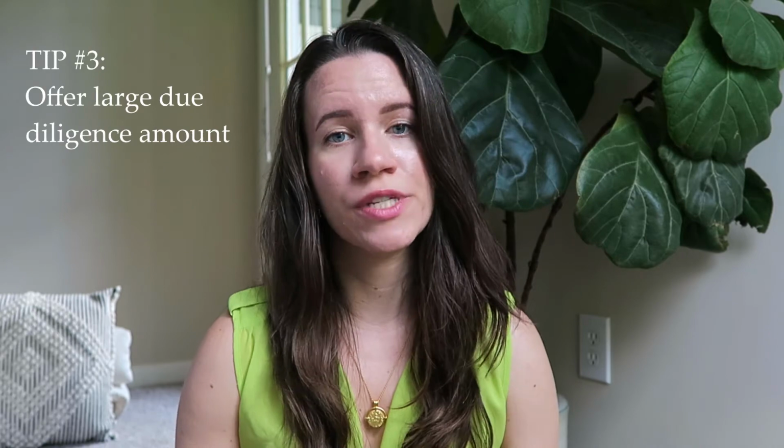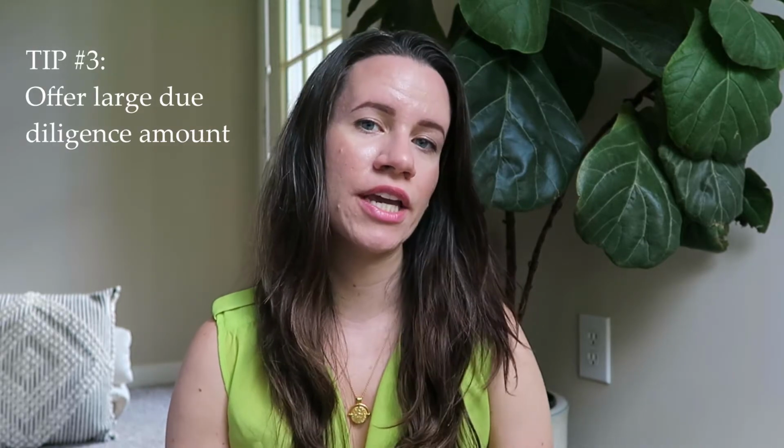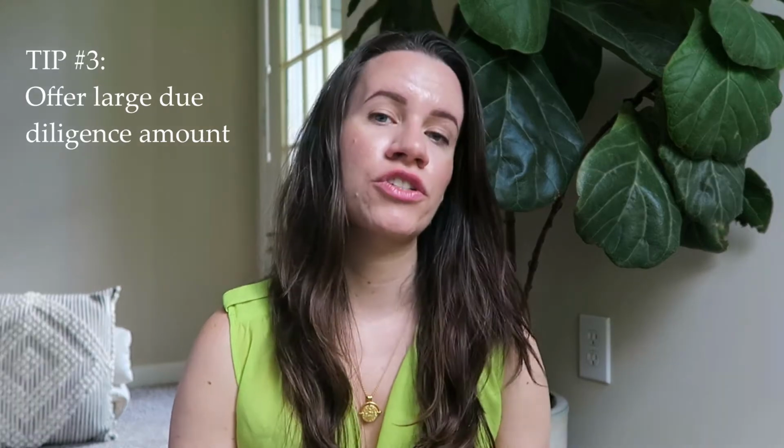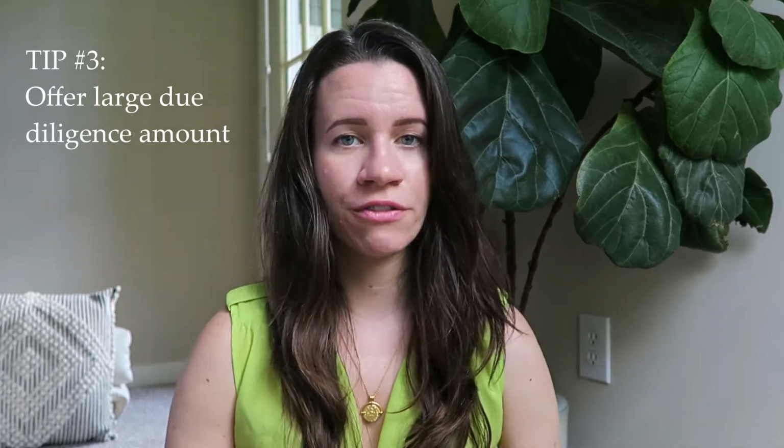Tip number three is offering a significant amount for due diligence. So if you are not located in North Carolina or in Asheville, you may have no idea what I'm talking about. But here in North Carolina, we are a due diligence state. And what that means is that upon acceptance of your offer, you give the seller a due diligence amount, and that is not refundable to you.